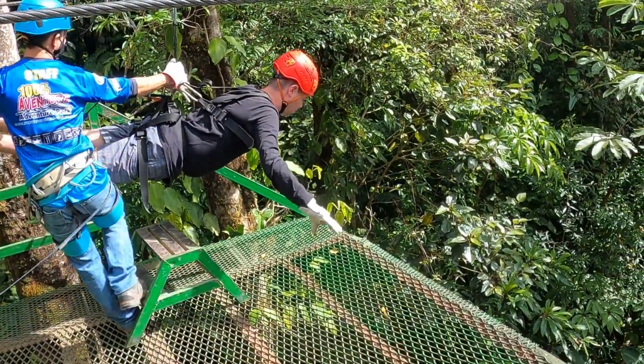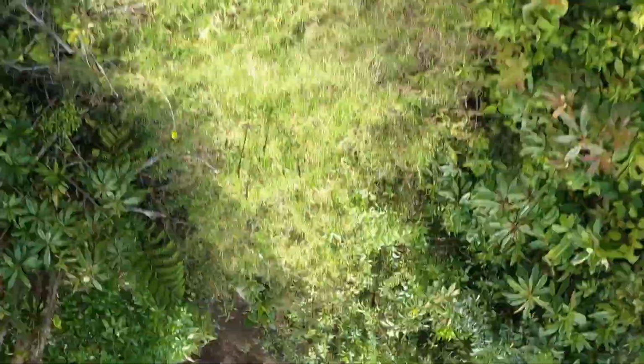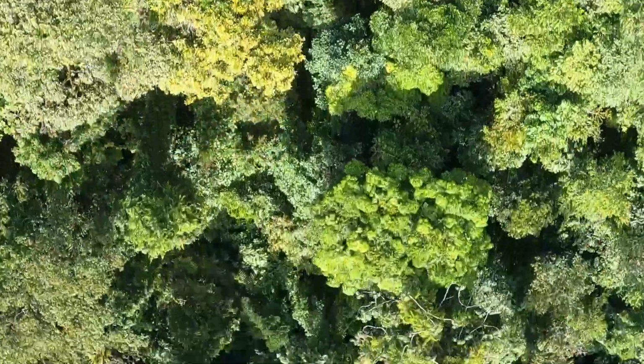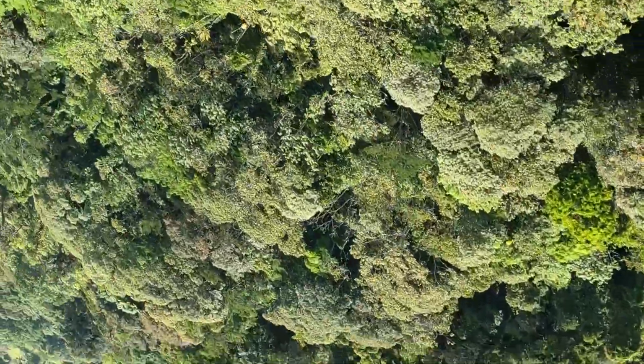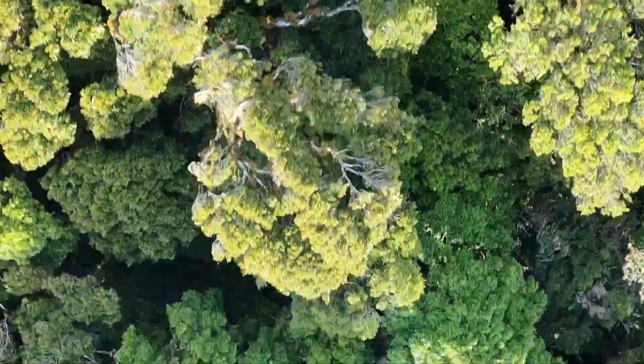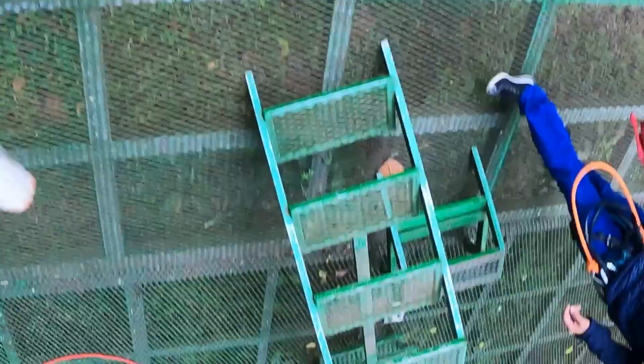What? Okay. I highly suggest the Superman position, as it really gives you the feeling of flying, while you get to admire the beautiful scenery down below. Yeah, it was great. It was beautiful views.